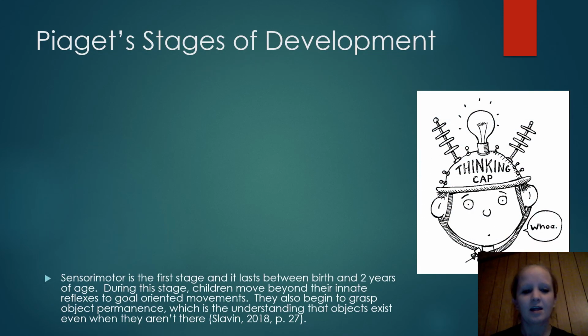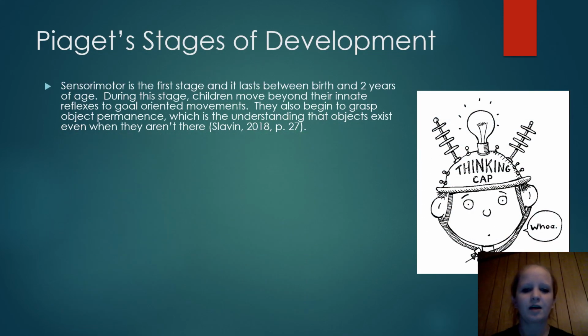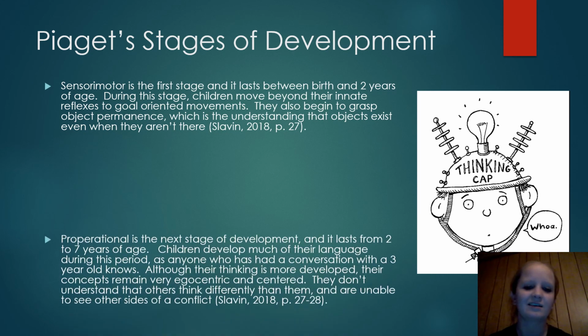Piaget proposed that there are stages of development. The first stage is sensory-motor, and it lasts between birth and 2 years of age. During this stage, children move beyond their innate reflexes to goal-oriented movement, such as grasping something and pulling it down to them when they want it. They also begin to grasp object permanence, which is the understanding that objects exist even when they aren't there. So that game of peekaboo is probably a little less exciting.